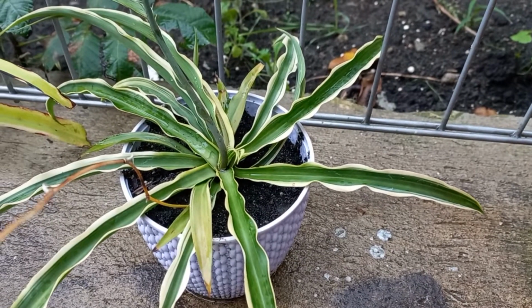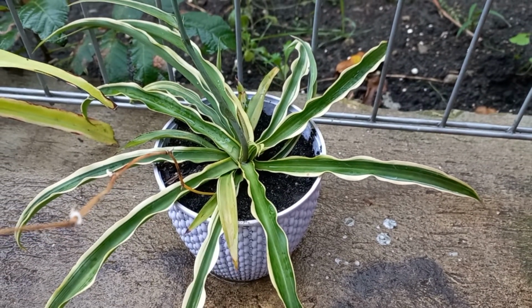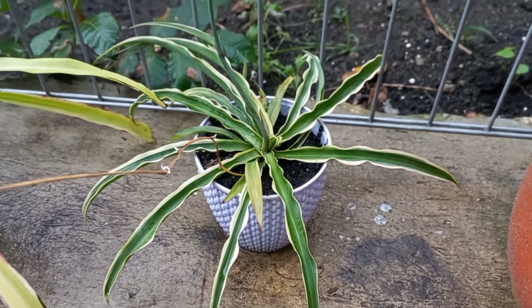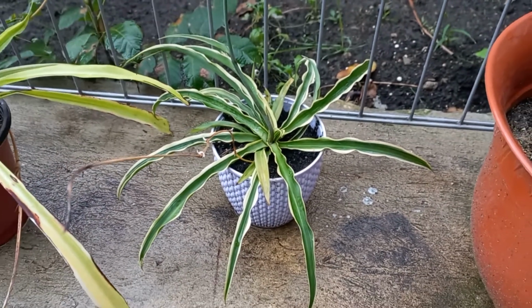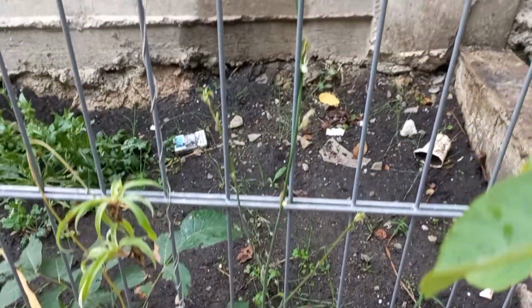As well, I have a spider plant here, growing beautifully. It grew many leaves, and it also has a flower bud. The flowers are so tiny, but look at those flowers, I cannot focus.